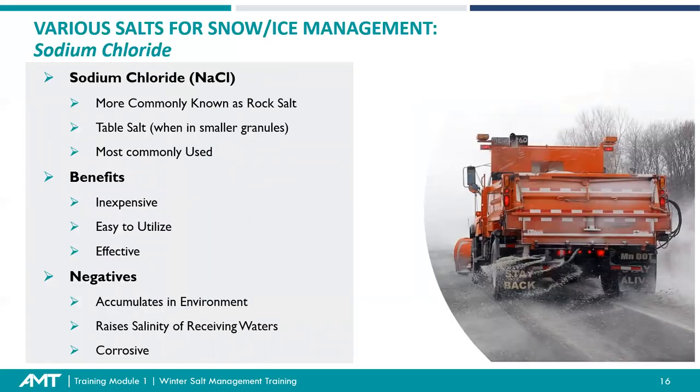So now we want to start thinking about your own salt operations. So we're going to highlight the different types of salt that operators typically use, as well as the costs and benefits to each. So first is the most commonly used salt, which is sodium chloride, or what we typically call rock salt, or even table salt when it's in finer granules, a little bit smaller. And rock salt really is the most common type of salt used for snow and ice management, because A, it's the cheapest, and B, it's typically the easiest to use and is generally pretty effective.